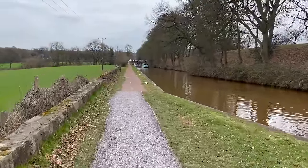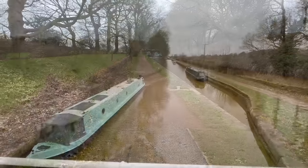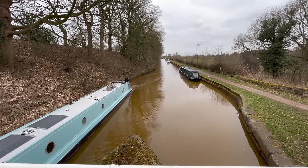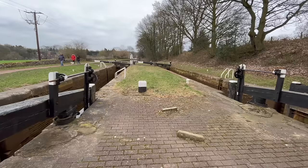One up to the next lock. Lock 44. That was good because both locks were set in our favour, so we didn't have to empty them first.